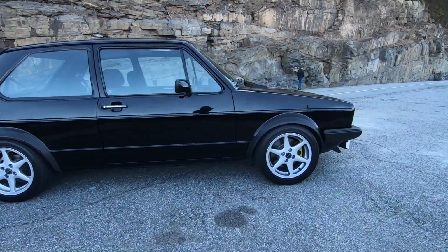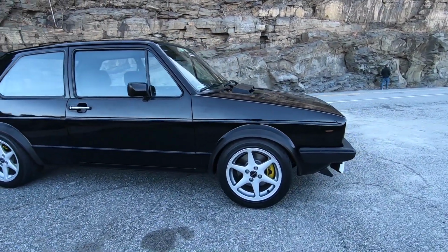So I got the Toyo R1s. It's a pretty good tire. I just bought those ATS Classics off of Sal from S&P. Oh yeah, nice. Those ATS Classics were up for sale. I bought them for the... that I'm picking up. Oh, you're picking up. Wow.